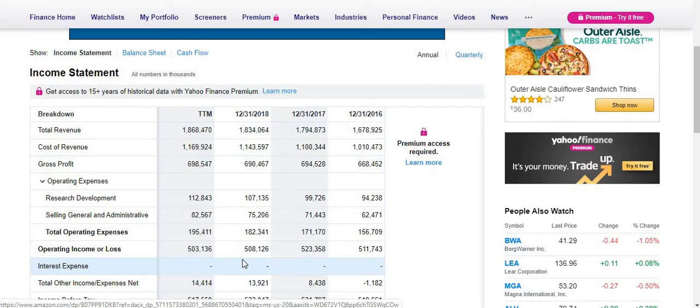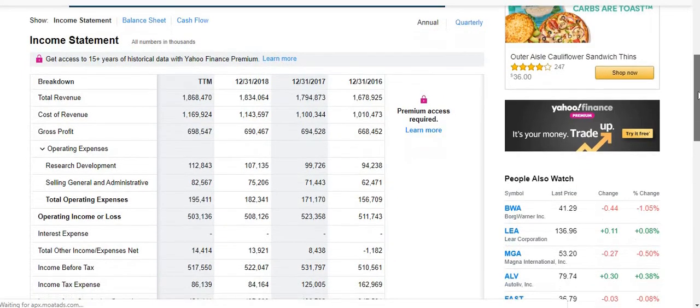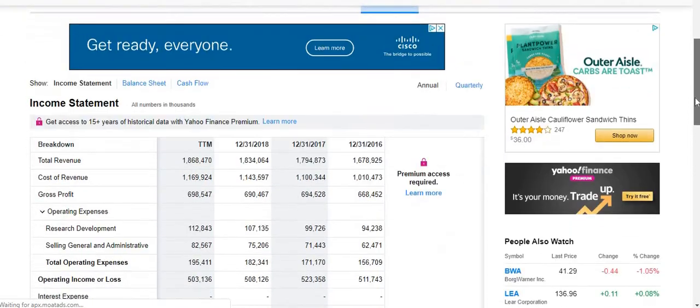If you look here, for the last few years they haven't paid any interest. This is great because a lot of us like to be debt free. As an individual, I'm not paying interest on a credit card, and I'd like to run my company the same way. If the company is not paying interest, this shows that the management is doing the right thing. They know how to handle a business, and they're not paying any debt. So that means their debt should be very low or none. That meets my criteria.